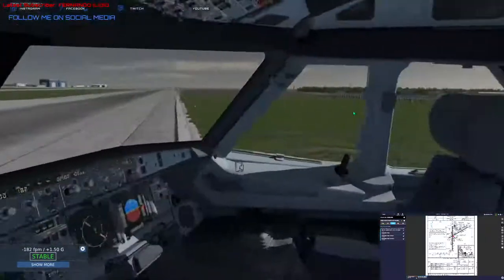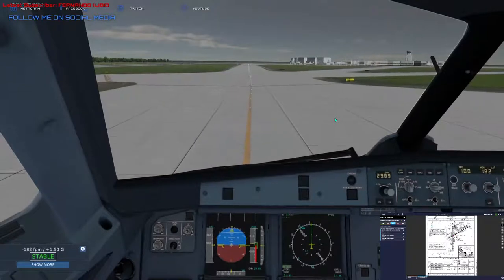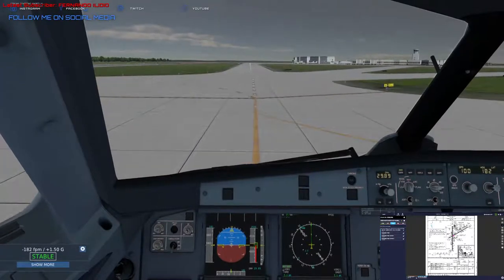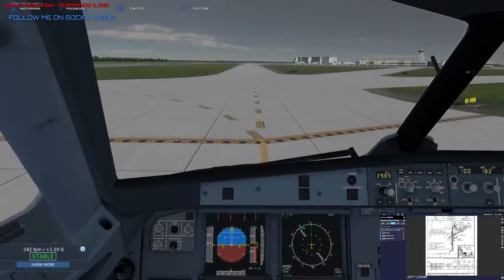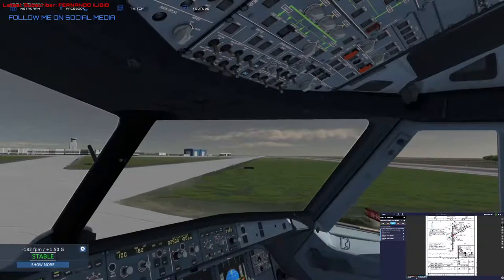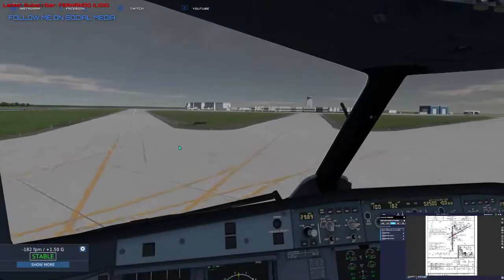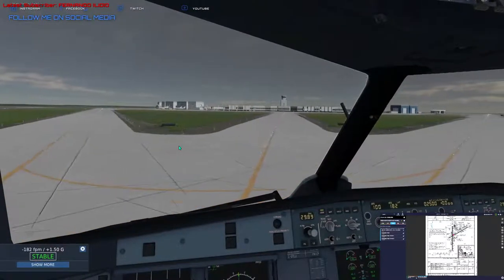Crossing 24, clear left side, clear right side. Well done. Okay. Ah, danke, danke. Okay, then clear of the runway, strobe lights auto. Let's slow down. I'm entering the airport to Juliet.